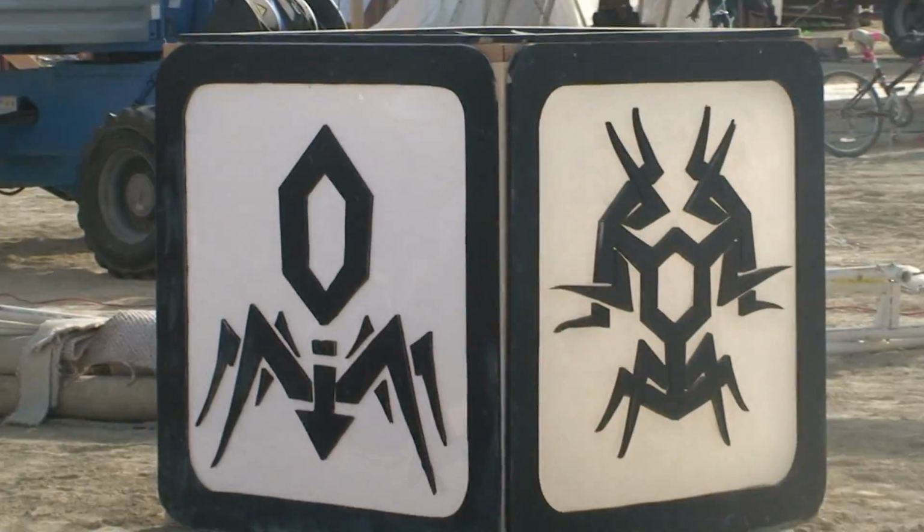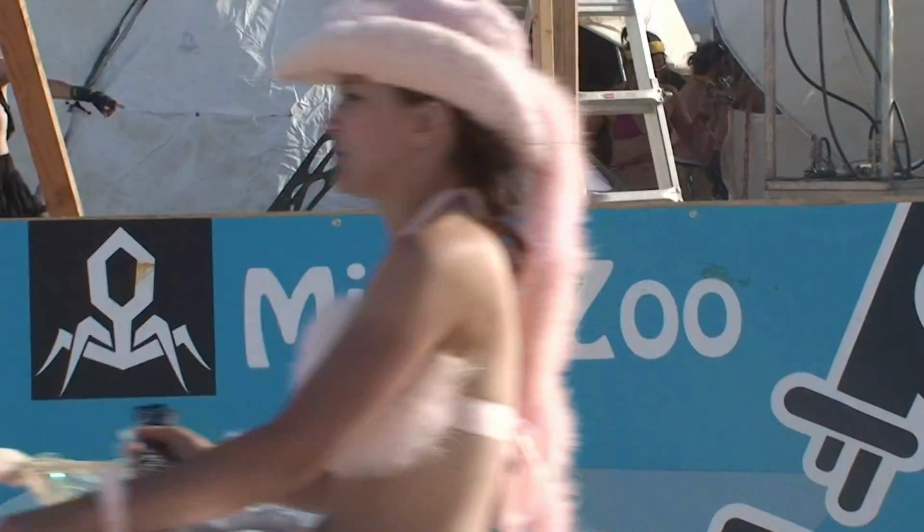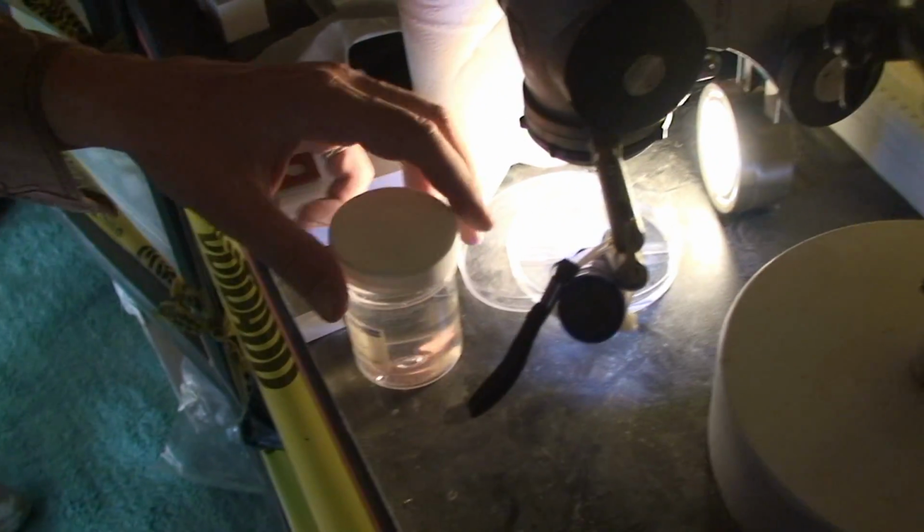Can you tell me a little bit about the specimens that you guys brought out here and what inspired you to create the Micro Zoo? One of the things that makes Burning Man fantastic is that everyone brings their best. For the most part, that is, I think, concentrated on music and artwork. And I myself, having come a bunch of times, have not seen too much in the way of hands-on science. And so I thought it'd be kind of a fun thing to do.